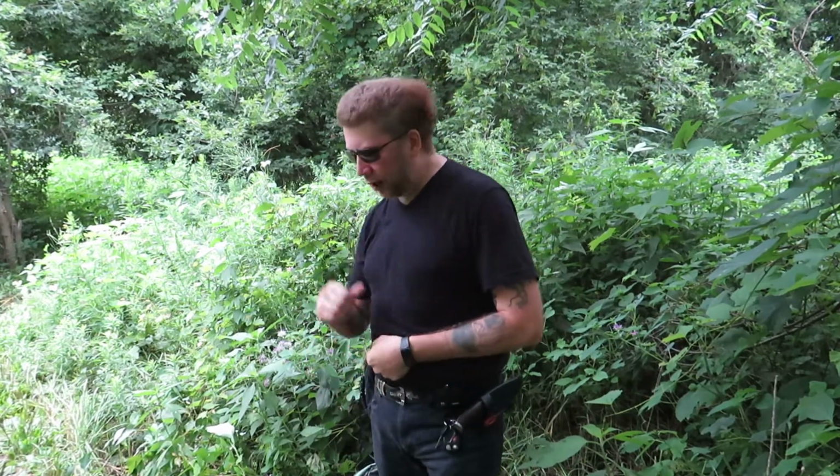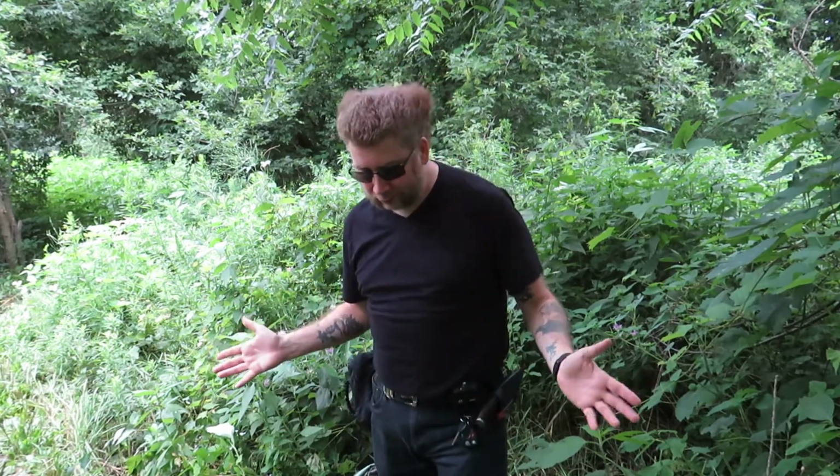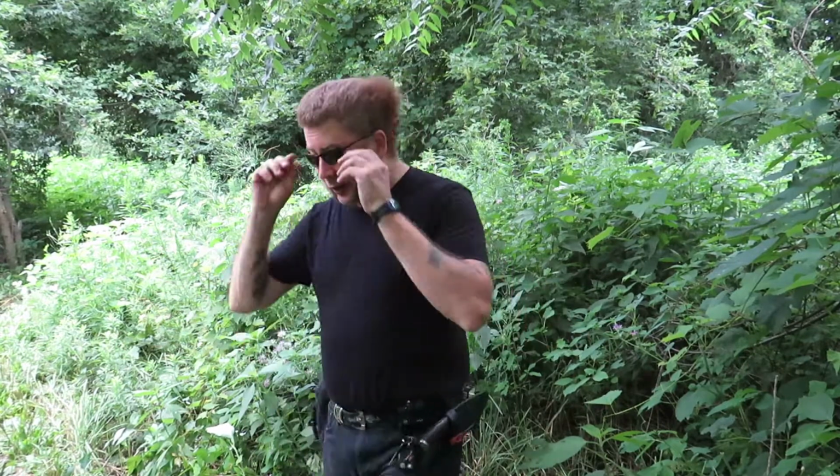Wild bergamot is also good if you have stomach problems, gastrointestinal problems. It kind of helps even everything off. And if you have a low fever, it will help with that as well, which is actually pretty standard for the mint family. Why I couldn't remember that, I have no idea, because mint is generally something that settles your stomach. That's standard for pretty much all of them. So I don't know how I could forget that.